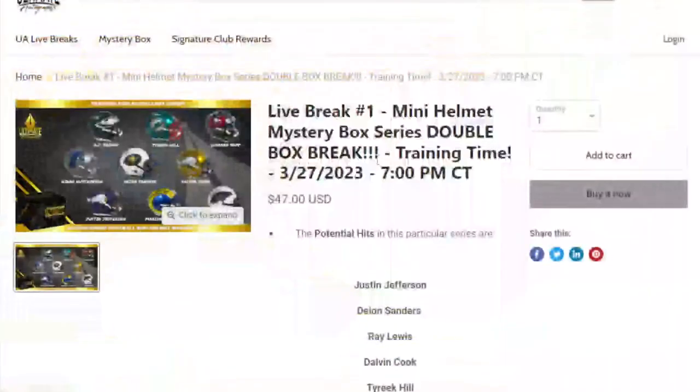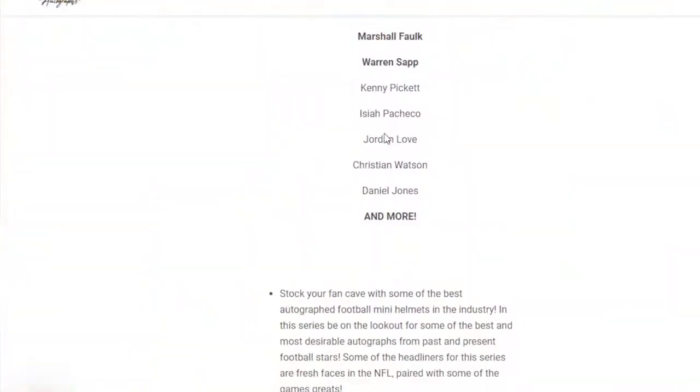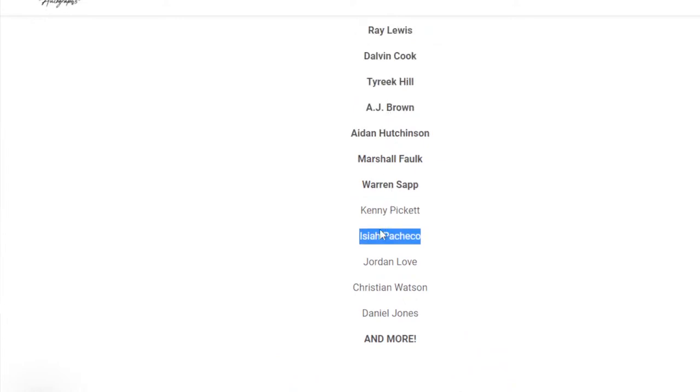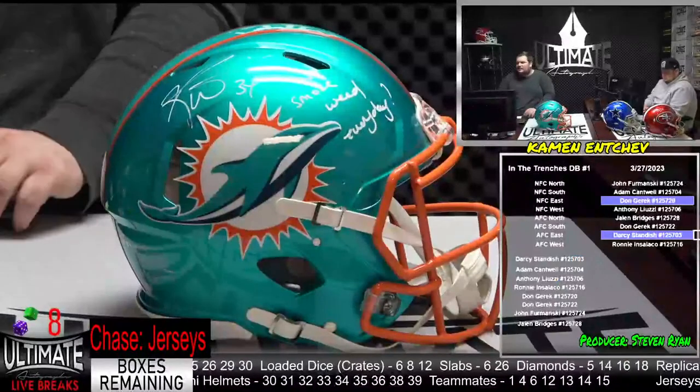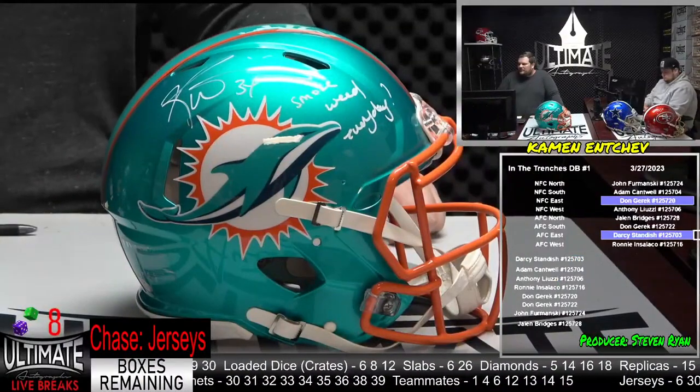Still in this series, I did double-check the winner sheets. Jordan Love did actually get pulled, but Isaiah Pacheco has not been pulled in the break room, Steven. So, one of the best young running backs, Super Bowl champion with the Chiefs. So technically, there's a 3-in-9 chance at a headliner, 2-in-9 chance at a photo headliner. Minis are a great break to knock out next.